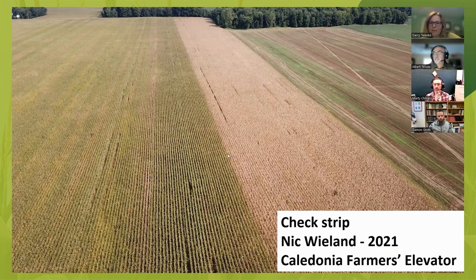So Darcy, this is a slide that one of my colleagues here in Michigan sent me. And I think it really highlights the importance of leaving a check strip. It doesn't need to be the entire length of the field, but just something that you can use your combine to get a sense of how those applications are working or not working as you'd like for yourself. Without those, you've got no point of reference. I just can't stress enough the importance of this.